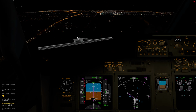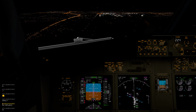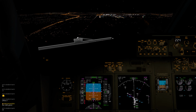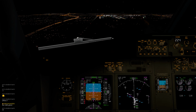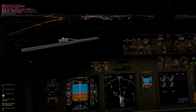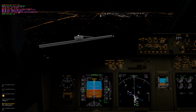Memphis Tower, American 2268, fully established, 36 left. American 2268, Memphis Tower, good evening, wind 330 at 3, 36 left, cleared to land. 36 left, cleared to land, American 2268. And FedEx 472 heavy, UPS Memphis. Tower, do you copy me on my frequency? Okay, FedEx 472 heavy, you've got to respond via voice or text, you've got to tell me what you are.